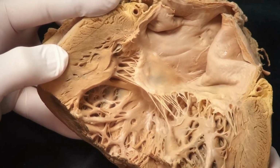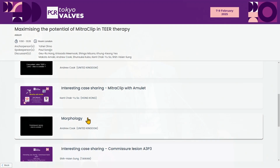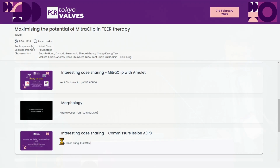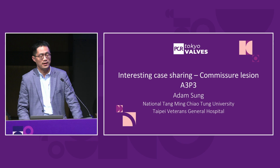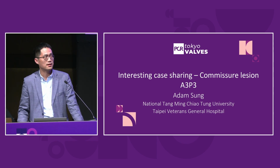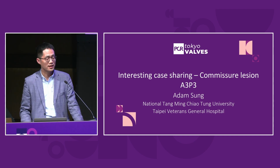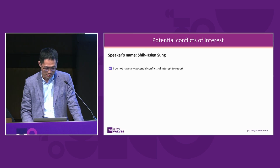Okay, so we understand quite well the structure of the commissural part, and now we'd like to invite Adam for his clinical case. I think Andrew has already visualized and strengthened our background understanding about the commissure pathology and commissure anatomy. It looks like much more than what we can see from the echo images.